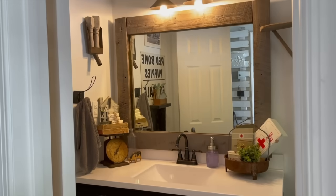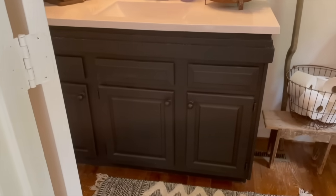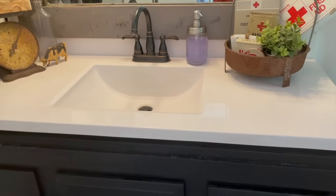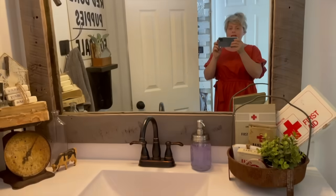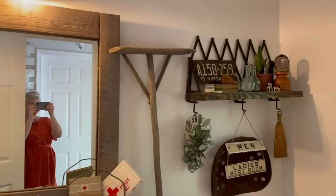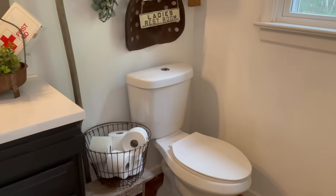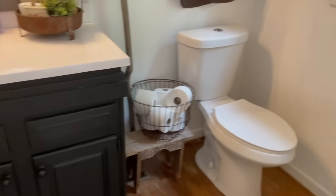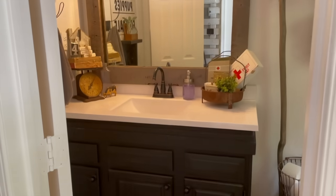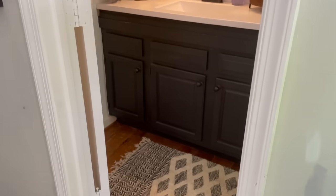It needed a little zhuzhing. This is actually the original cabinet, but we raised it some and then added a new countertop and a faucet, light fixtures, mirror, just something to give it more of our flair of style. And a new toilet we put in. It had the original creamy almond colored one. So I love it. I think it's a little bit more our taste, and it serves our family. You know, it's small, but we love it.